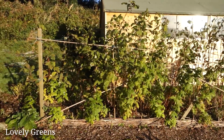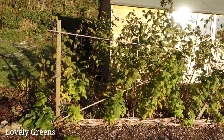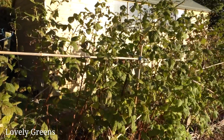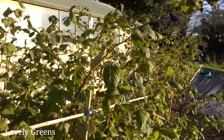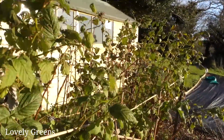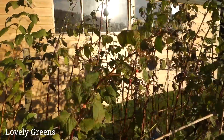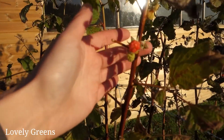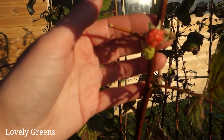You can leave a few of them and they will fruit some earlier fruits in summer next year, but it's so windy up here, I just don't bother with doing that. But I did notice that there are a few berries still clinging to these canes. Hardy little things, but they probably won't be very sweet.